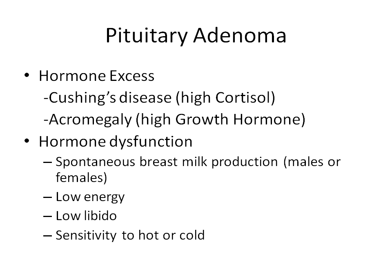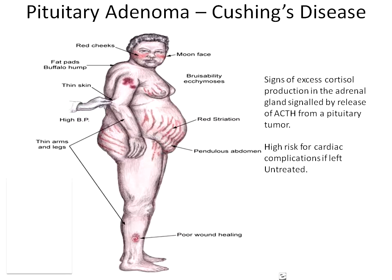For hormone dysfunction, these symptoms can be quite subtle. You can have spontaneous production of breast milk in males or females, low energy, low libido, sensitivity to hot or cold, changes in your skin, in your hair, changes in your mood. So they can be quite subtle, and they're often diagnosed by blood work or testing the hormone levels.